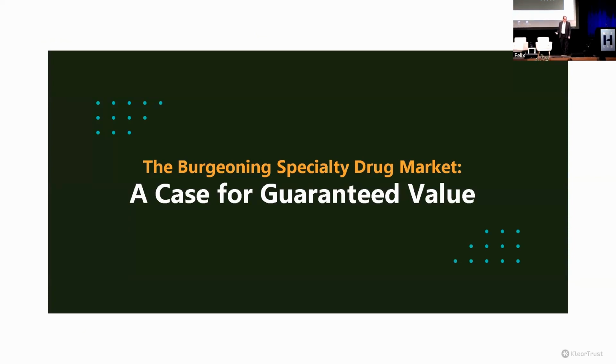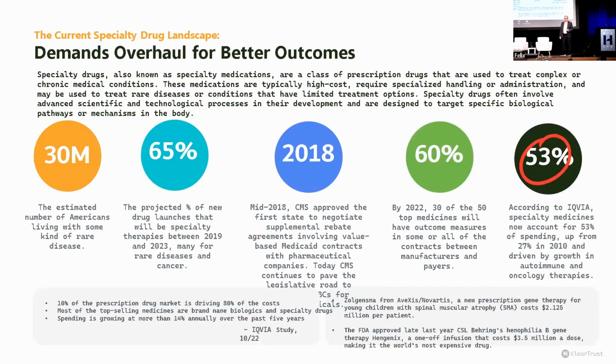So specialty drugs are the perfect environment for this real-time, continuous active intelligence solution. Over 53% of the total US drug spend today is in specialty, and that's growing. Over 80 of the 85 drugs in the FDA pipeline for approval in 2023 are specialty drugs.